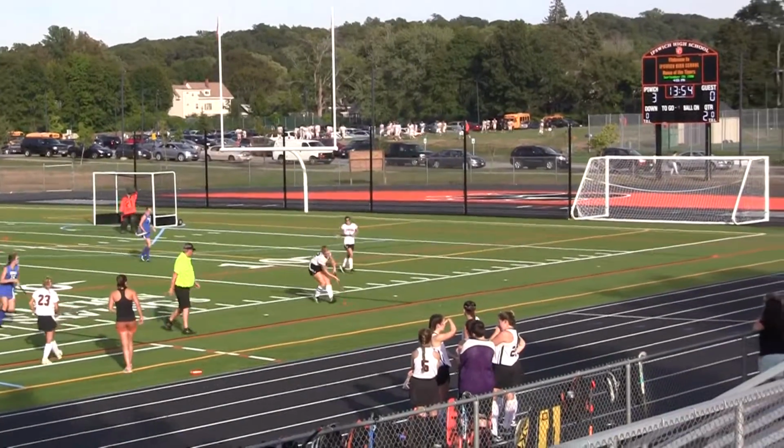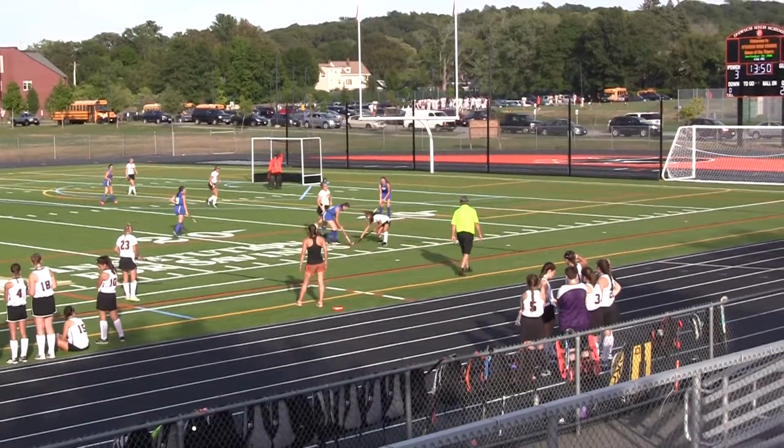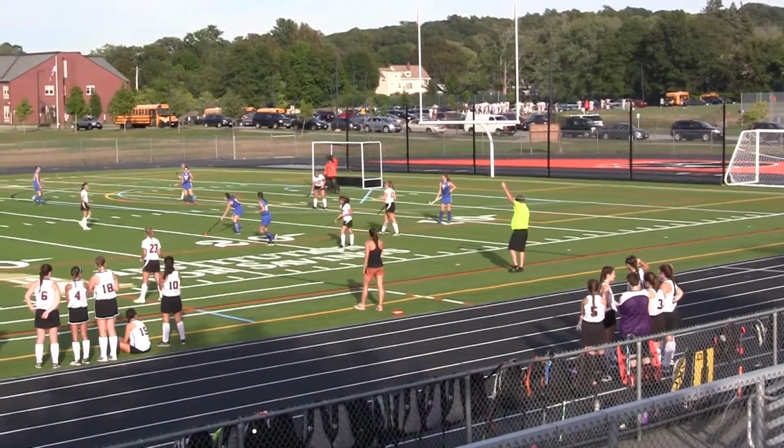And she hits it to the side to Emma. Emma collects it. Tries to dodge the Georgetown player, gets knocked down. She's got Maddie behind her.